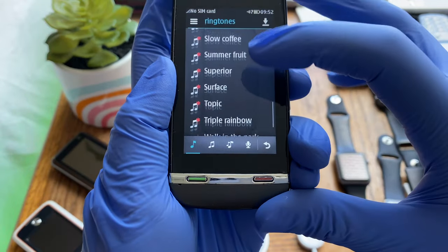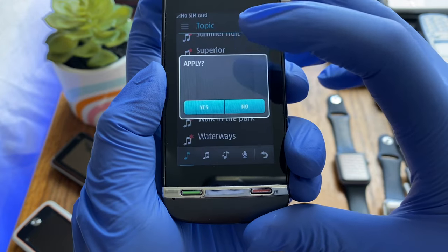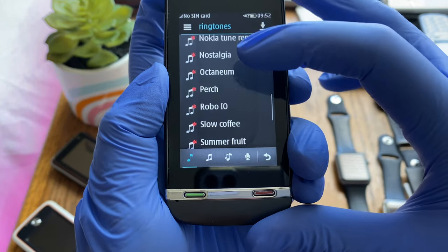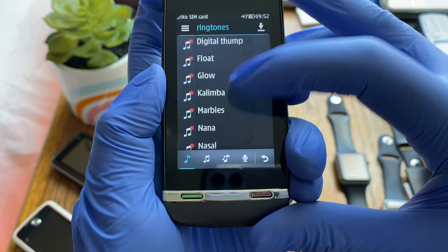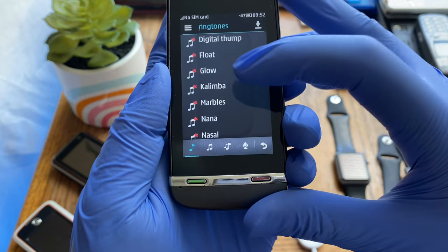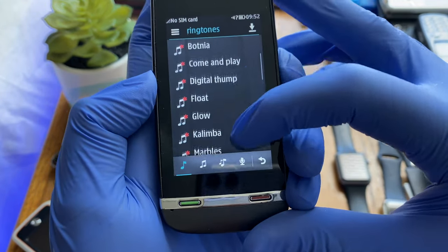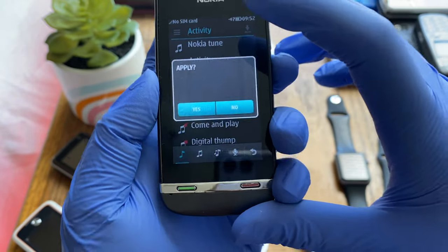Isn't there like a sort of... I couldn't really copy songs under this. How about topic? No, let's see. There was something. Kalimba is a classic, but there's nothing much to hear out of it. There you go. Nothing much there. Let's see, activity.